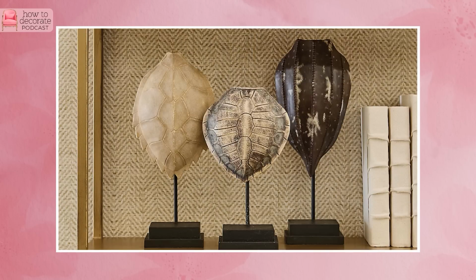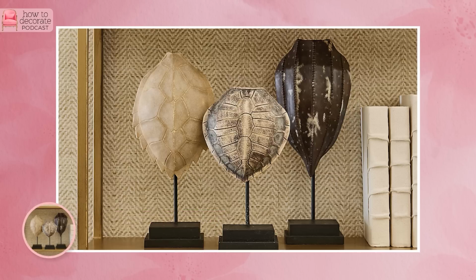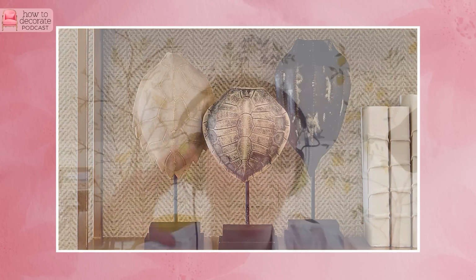And also actual tortoise shells on little stands, which are really fun. I think there's a really strong nod to nature with so much of this, and animals are very in. We all keep seeing animal motifs, and so the tortoise shells on little stands, the birds, the dachshunds.